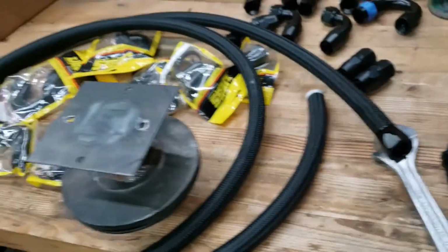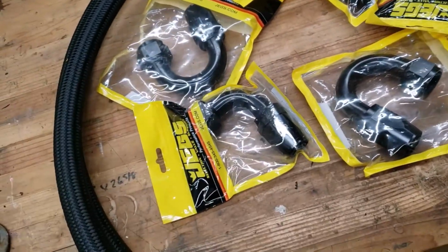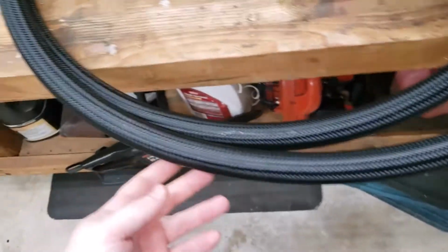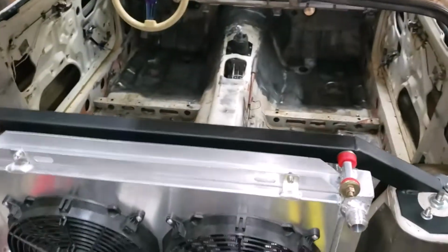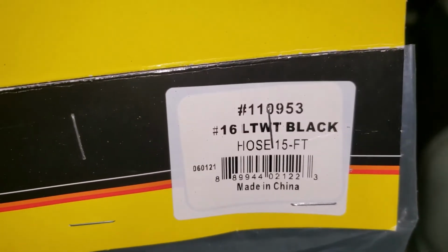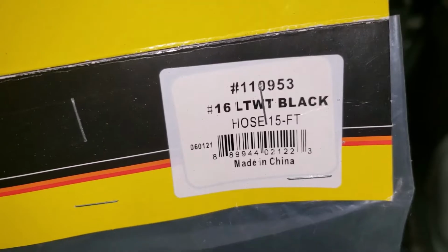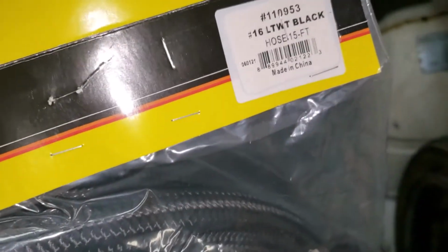It's pretty unfortunate, because JEGS fittings were definitely cheaper. I'm gonna talk to him and see what's going on, see if they have a different kind of AN16 hose, because obviously this, let's see. Number 16 LTWT black hose 15. Maybe this is the wrong hose. I'm really not sure, but I bought it as -16 hose. It's from JEGS. So, I don't know.